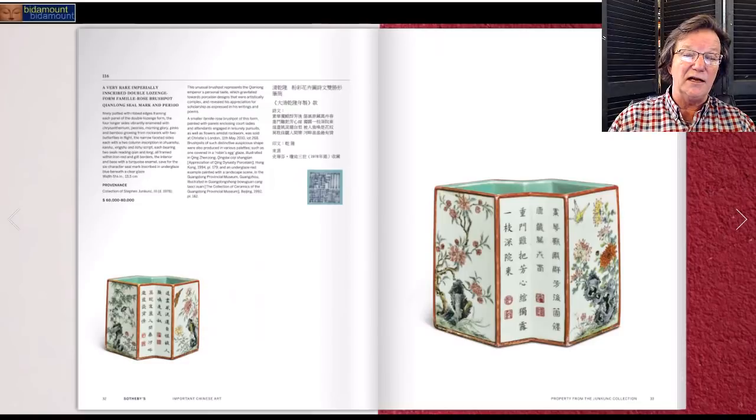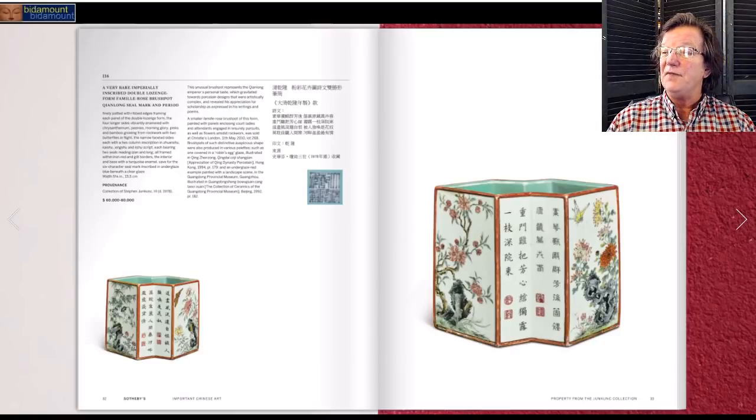Also, the Junkunc collection had a fairly reasonable estimate, $60,000 to $80,000, and it ended up going well beyond that, up to $225,000. But it was inscribed. These inscribed pieces with good provenance, the imperial examples, always seem to have an active chaser or a group of them after them.